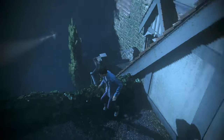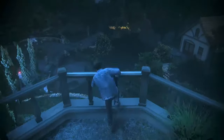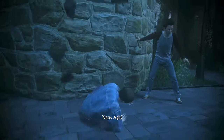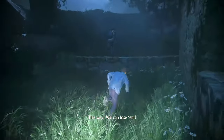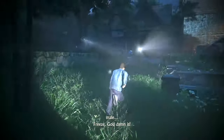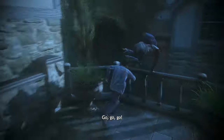The front gate looks clear. Front gate. Got it. Slow. Okay. Nathan! Is that all right? You there! Don't move! Run for it! This way! We can lose him! Freeze, goddammit! Stop, goddammit! This way! Go, go, go!